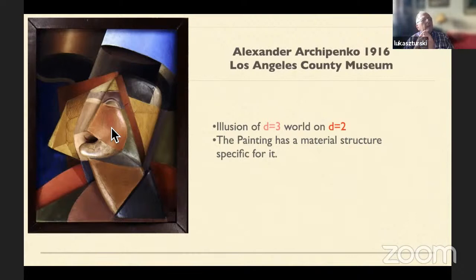So the painting, the piece of art, might not always be an illusion. That's why in that view graph, the dimensions are written in the red color, that are an illusion of a three-dimensional world painted, projected on a two-dimensional world.